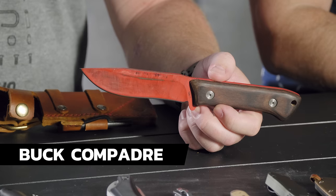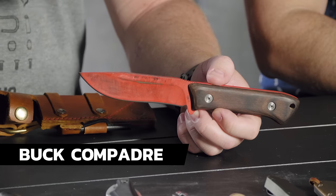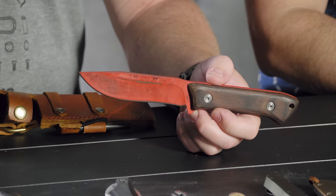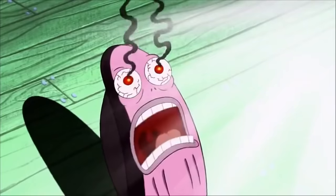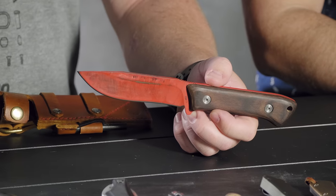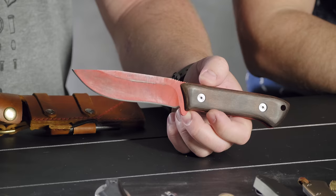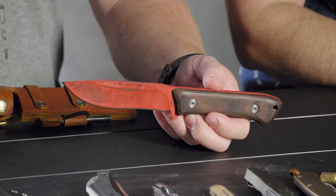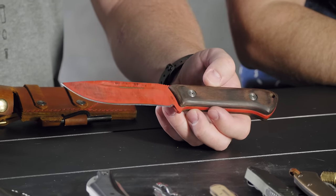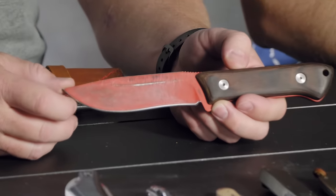This is the Buck Compadre. When I first hired on, I had my eye on this knife, mostly because it's just so heinous. My eyes! The color, whoa. The color is just like, whoa, that's red. Look at me, right? Yeah. I wanted a knife that I could just beat up camping and play around with. So I bought this one, and if you can see, it has a little bit of wear and tear.